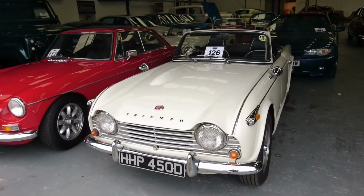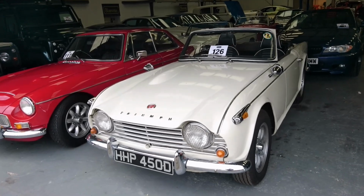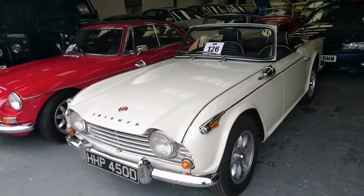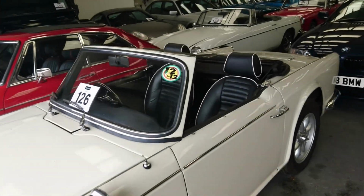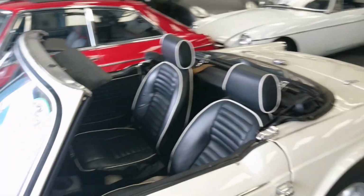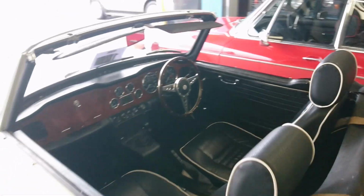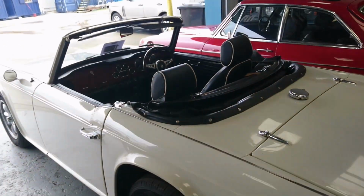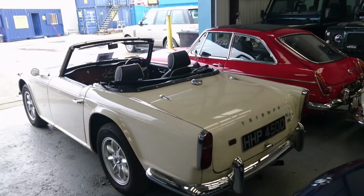Lot 126, 1966 Triumph TR4A with independent rear suspension. Guide price 19 to 21,000 pounds. Strong engine, but not on a loaded conversion. Bodywork is pretty good. We've got some marks on here which you can just about see. Interior is very nice. It's not quite the sort of thing I'd be after, but for one of those, it looks quite nice.